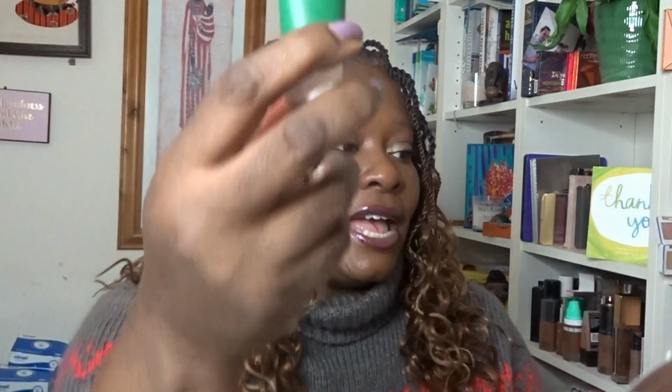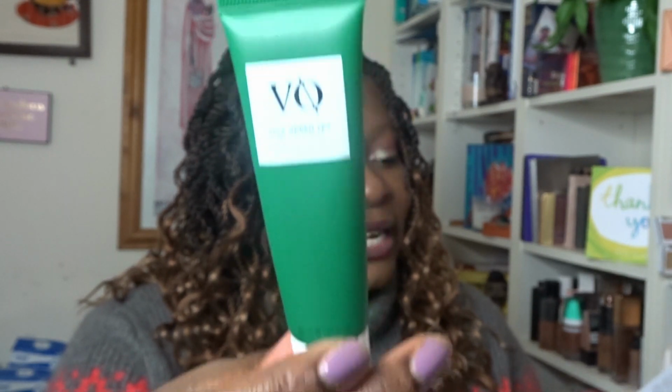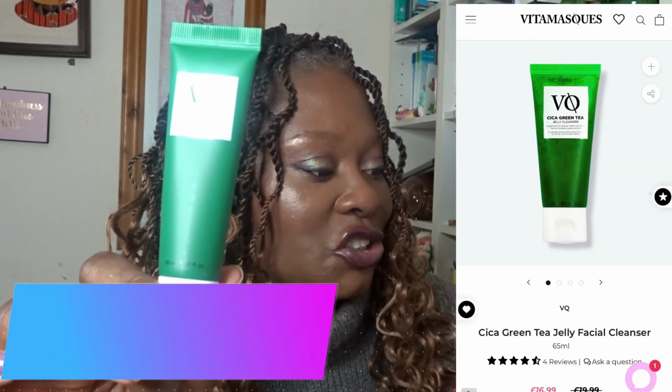Okay, so first item is from Vitamask, and we have here a Sika Green Tea Jelly Cleanser. Okay, I'll probably use this. This is not full size, I'm assuming. And the full size of this would be £16.99. This is not full size, so I will work out how much this is worth and I'll put it on the screen down below.